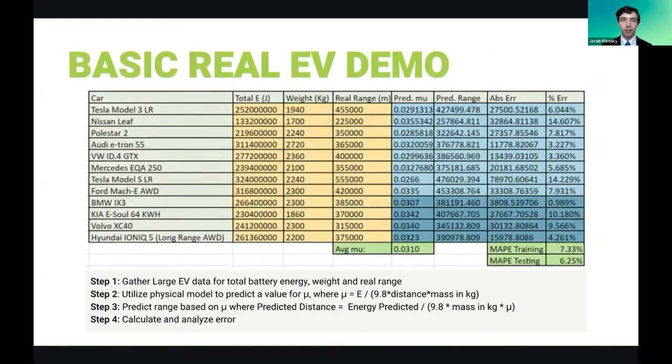So then, we aren't able to test on real EVs perfectly, but we are still able to use data that we have on real EVs. This data set considers total energy, weight, and real range, which are the factors we need in order to train our model. Then we use the physics formula to come up with a trained model for mu, the coefficient of static friction. We're able to test that model and confirm that it's accurate. The mu is a little bit different from the one for the small EV, but that's fine, given that there are differences in the setup.